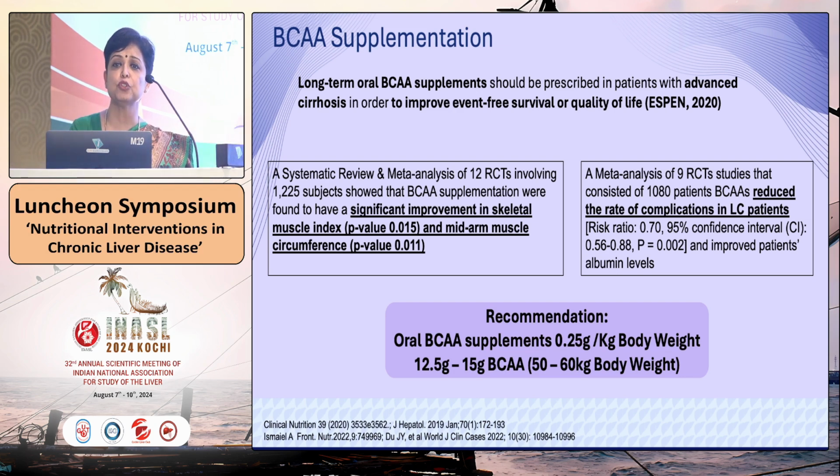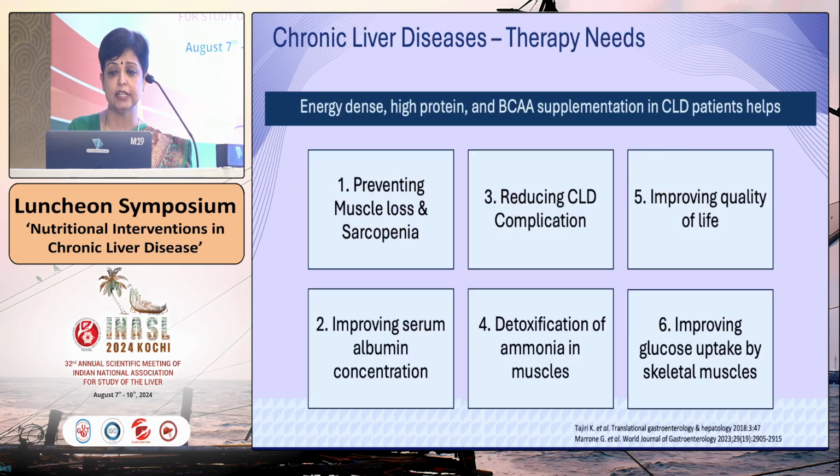So again, it comes to the calculation of what the patient needs. If we consider an average body weight of 50 to 60 kg, and you need BCAA of 12.5 to 15 grams, how will you support that from a normal diet? A supplementation, a commercial formula, can be used to provide an adequate quantity of BCAA in the diet.